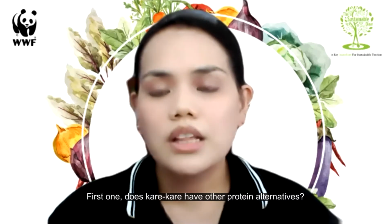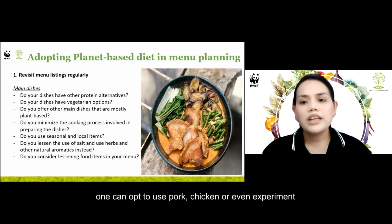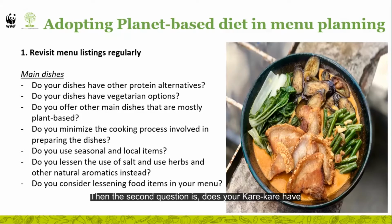So first one, does your kare-kare have other protein alternatives? Deviating from the beef, which has a high carbon footprint, one can opt to use pork, chicken, or even experiment on using fish as a protein source for your kare-kare. Then the second question is, does your kare-kare have a vegetarian option where there will be no meat in the dish? Or one can use tofu as the main protein source.